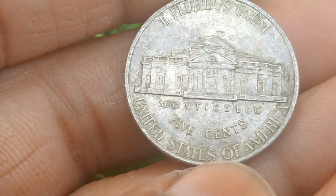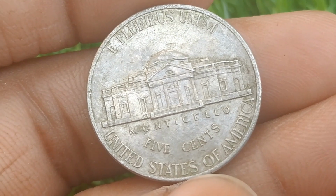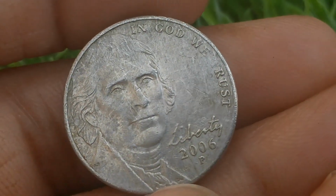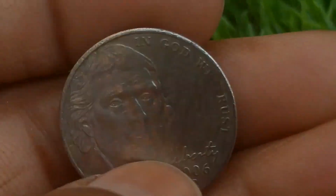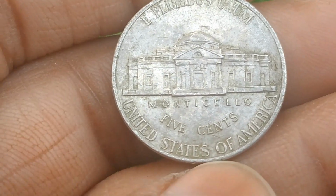In 2006, the U.S. Mint issued the nickel in its standard form, with no major design changes. The 2006 coins were part of the Mint's ongoing production of nickels and were struck at the Philadelphia Mint, indicated by the P mint mark. The production of nickels in 2006 was a part of a larger effort to keep up with the public's demand for coinage, with billions of coins minted that year.